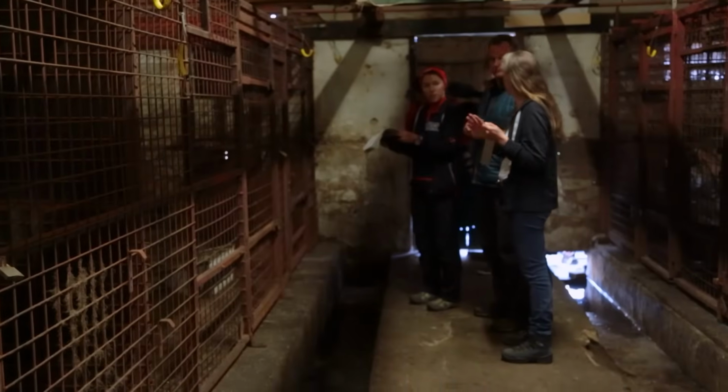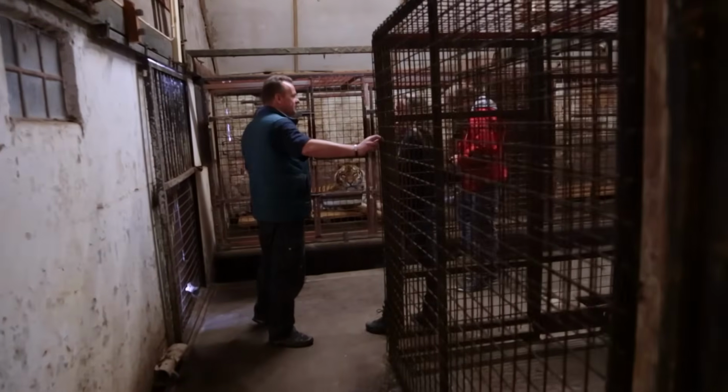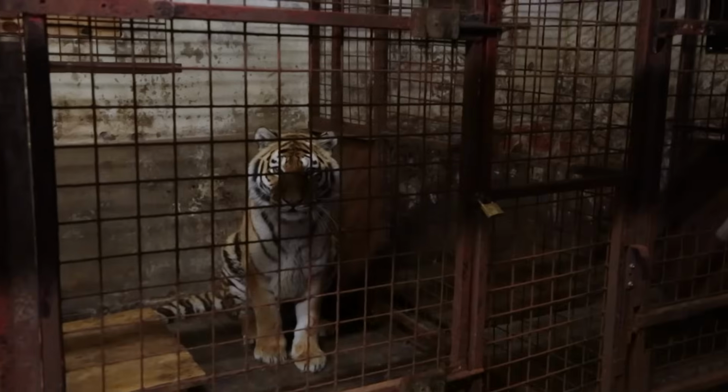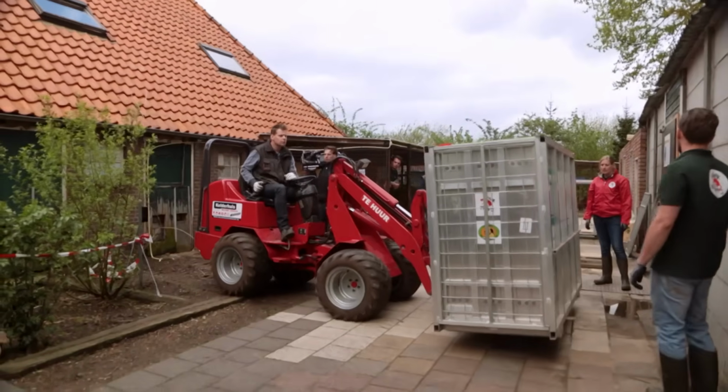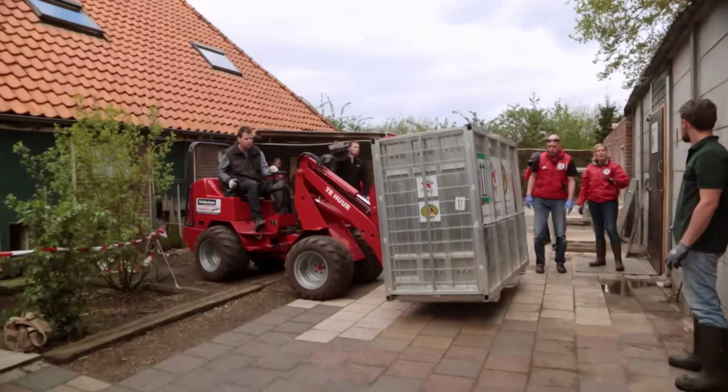Frank is responsible for the safety of the team, and he's not entirely comfortable. To be honest, the cages don't look really promising. No. The enclosures are not really 100% safe, and we have to cross public areas here, so a lot of people around. It's not the best situation working with dangerous animals, so that's the reason why we take especially more than 100% precautions.